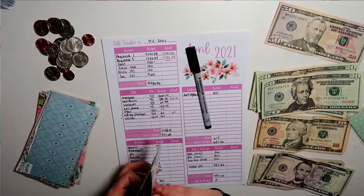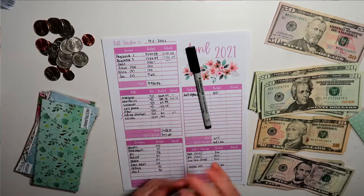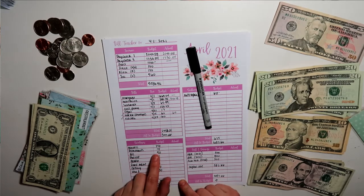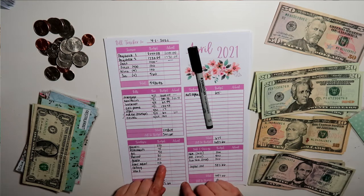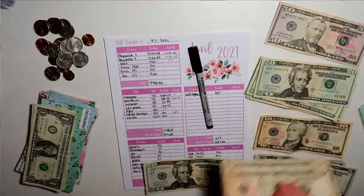So let's check that out. 25 and 6. Okay, so yeah, $26 left. And then $75 is my budget. And again, I'm going to break this up into like a first half, last half. So I'm going to give myself $40.